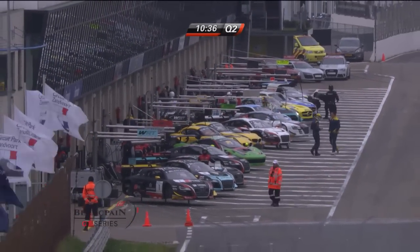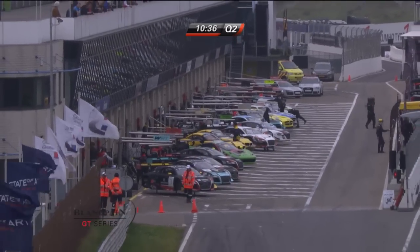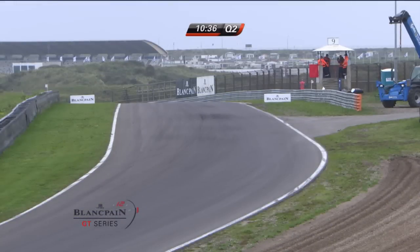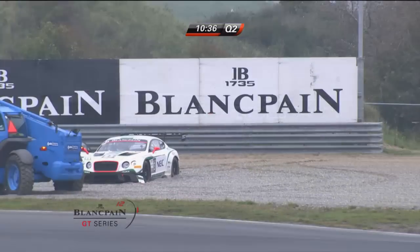So we got the red flag out here at Zandvoort with 10.5 minutes to go, and after that incident for the 83 Bentley, and Simkoviak, who will be so frustrated with that. But it's Marcus Winkelhock who looks quick at the moment. Marco Asma as well at 38.1 for him. So the Mercedes SLS is looking stronger here this weekend than we've seen so far.